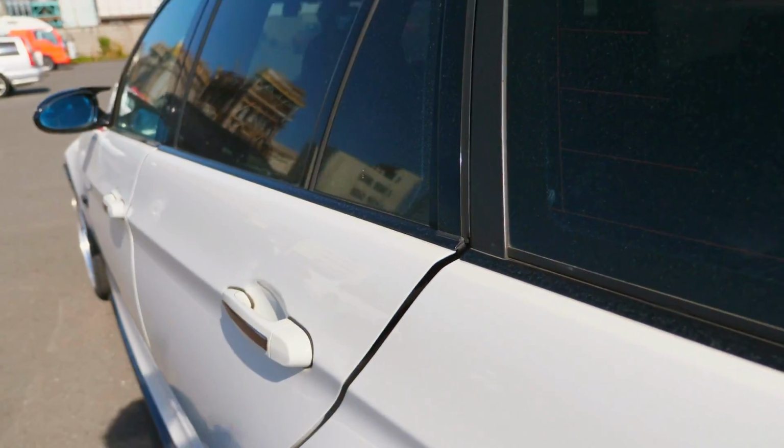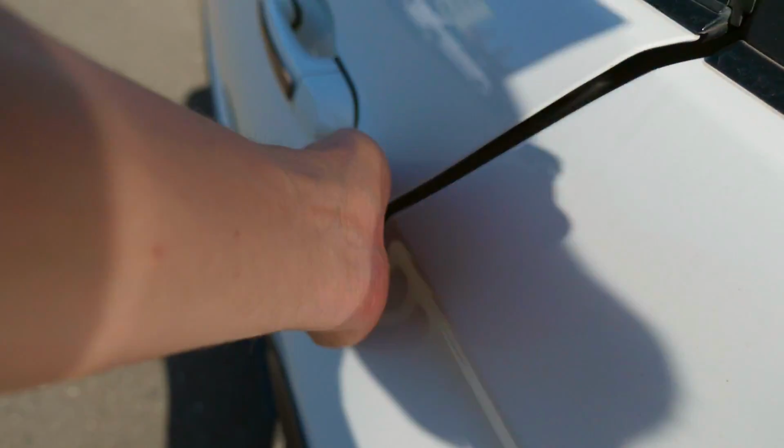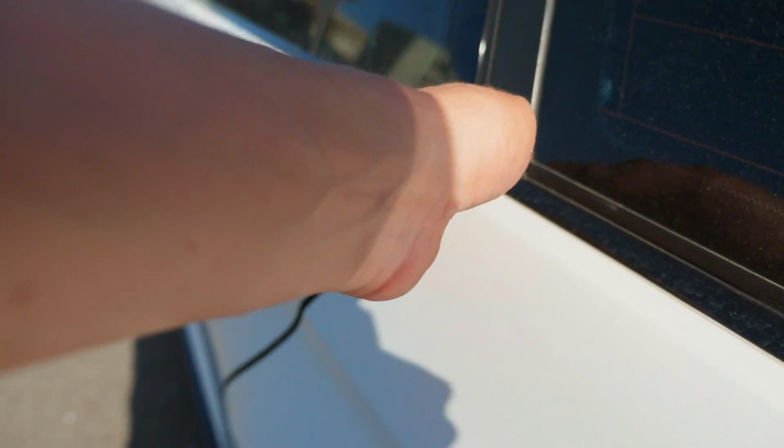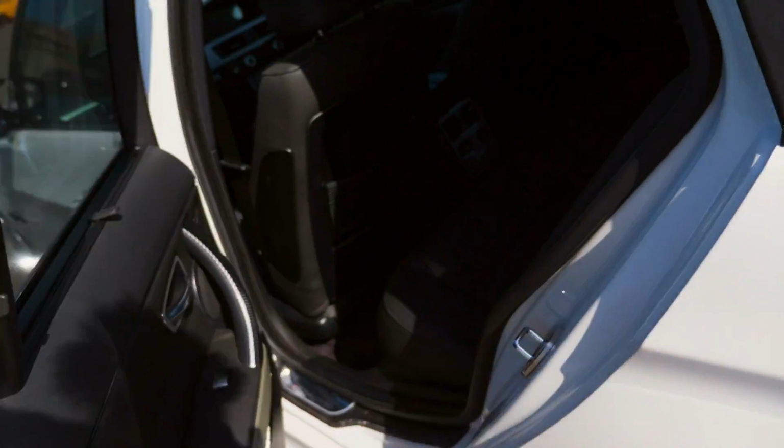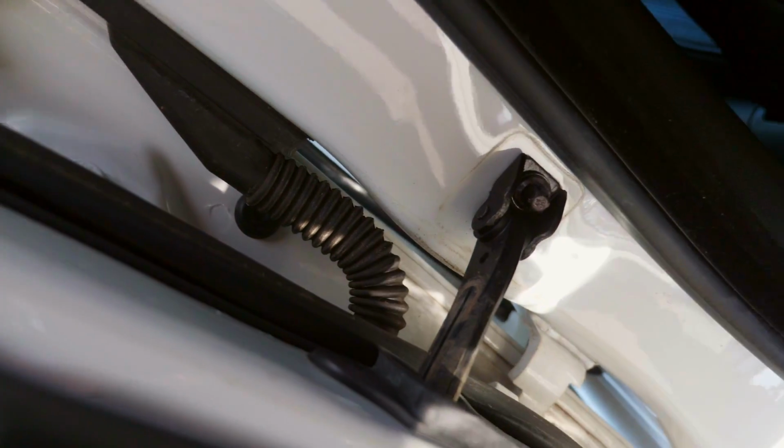So, doors, not attached onto the car exactly right. If you take a look, this door needs to be adjusted. We'll have a look inside. And wouldn't be able to tell.